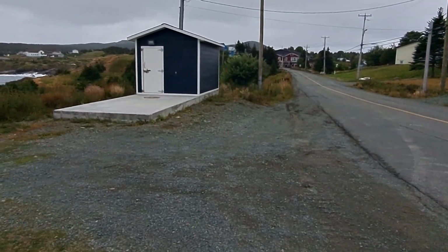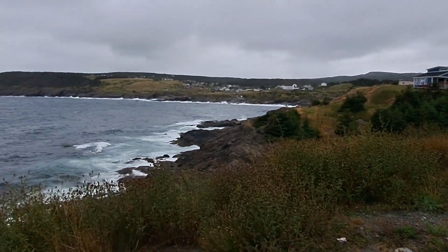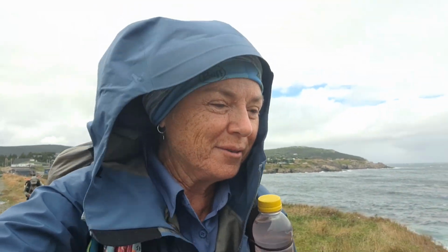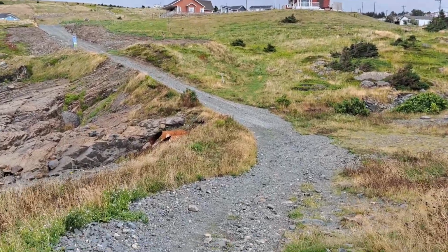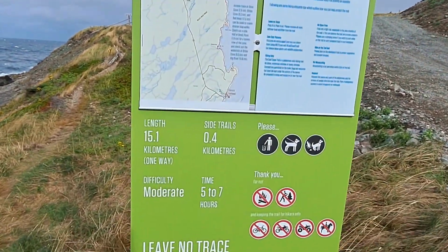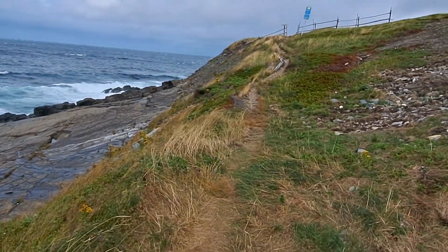We're walking into Pouch Cove now, and the waves are crashing in. Well, we're all stocked up on sugar and salt at the convenience store. We mowed down on some treats in Pouch Cove. About to start the Styles Cove path. Moderate, excellent. I'm ready for a bit of moderation, that's for sure.